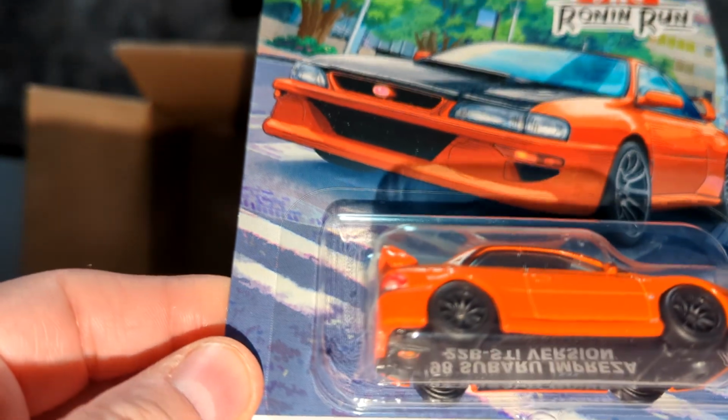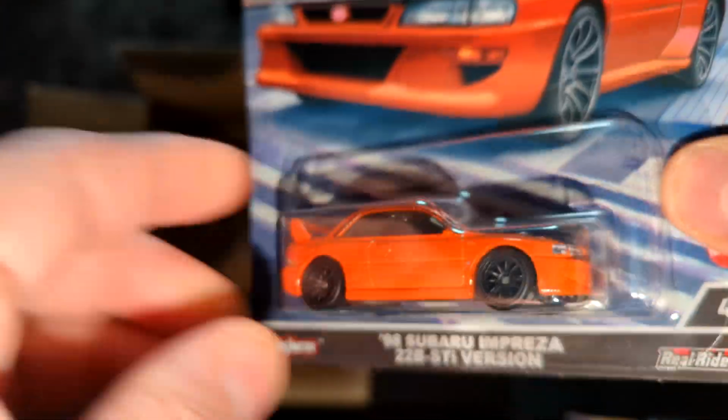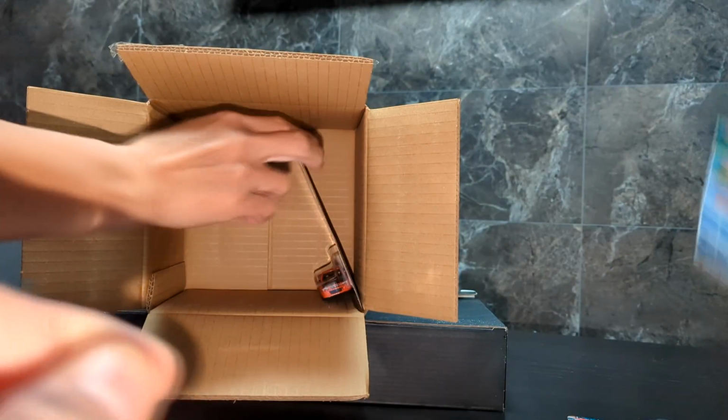And here we have the Subaru, a 98 Subaru Impreza, 22B STI version, in orange with a carbon fiber roof. That's a pretty nice one too. I like all these cars so far.